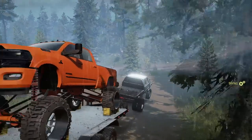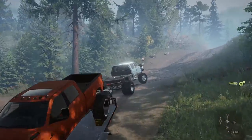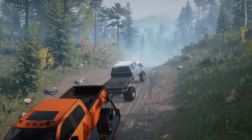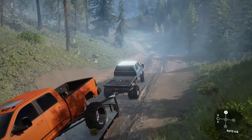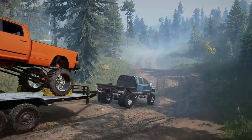Look at that! It's the main road! Oh my god, this has taken so long to get back to. That backtracked route from the canyon took a long, long time. Took a lot longer than I thought it was going to take.